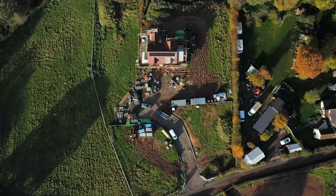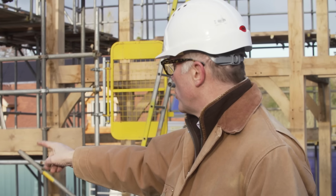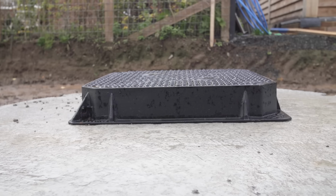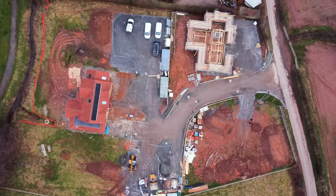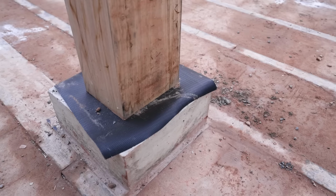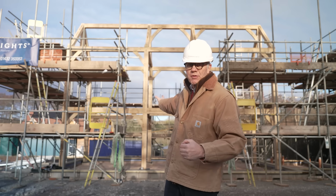This is a custom build site, and what does that mean? A custom build site means we've got all the services brought to the edge of the slab, which we can see over here. So I've got my water, my power, and we've got the manhole into the drainage. We're about 6 weeks in now. We've scraped the site, we've dug the foundations, we've laid the concrete, built the blockwork, the beam and block floor has gone in, and we have now erected the oak frame.